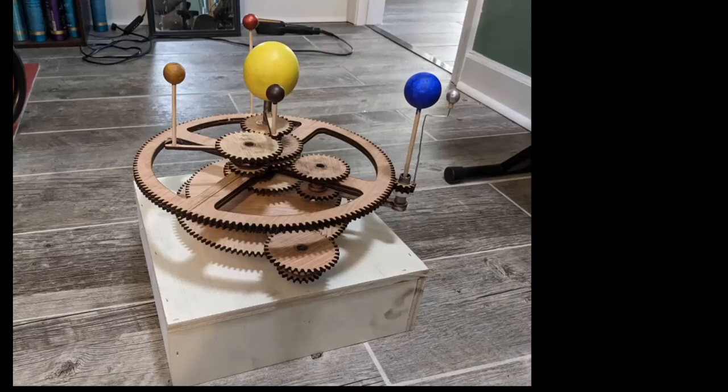The power comes up through the center rod there, and it turns Mercury, which is the planet with the quickest orbit. And then each layer below it is a gear down even further for the next planet. There are four gears per layer. And as it gets further and further down, each orbit moves slower and slower.